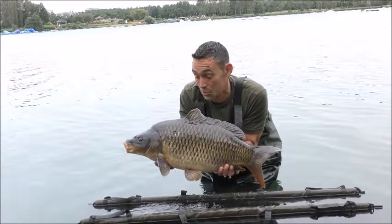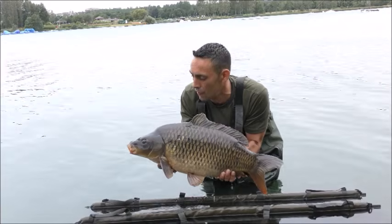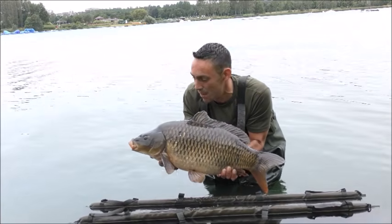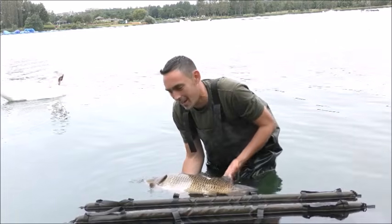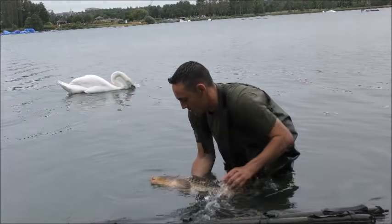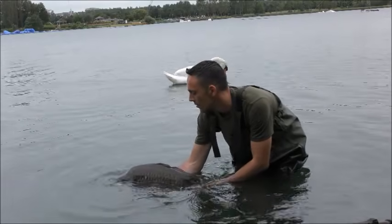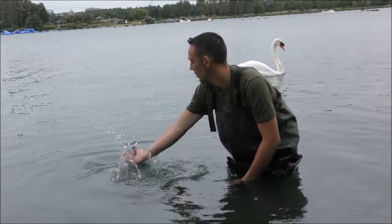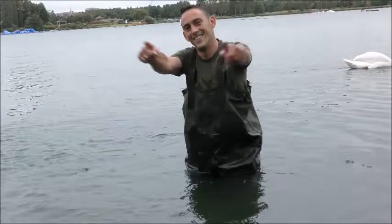So yeah, I just need to keep on it, keep the bait on the spot. If the carp are in front of us, then just need to keep at it. So I'm just gonna let this one go, get my rod back out on the spot. There you go, mate. Come on!